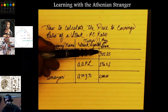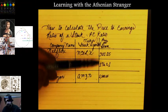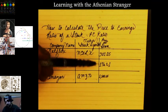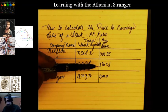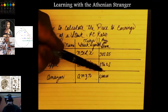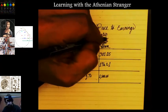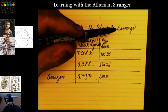So we can't tell that Apple's the cheapest or that Amazon is the most expensive. That's certainly important when you're deciding whether you can afford to even purchase a share of stock. But when evaluating the criteria for investing, we can't rely on price alone as a gauge. So we need something to compare it to. And the price to earnings ratio compares the price per share to the earnings per share.